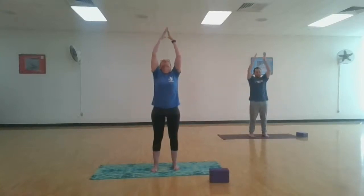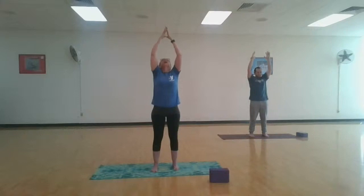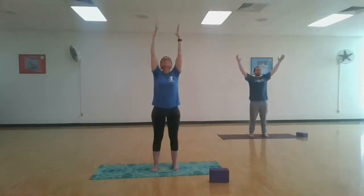So on our inhale, we're going to reach our arms skyward. Our palms are together. We can look up here to stretch our neck. Turn the palms down, and we can look downward here to stretch the back of the neck. Inhale, lift. Exhale, lower. Now, while you're doing this, try to keep that neutral spine. So don't do a back bend here quite yet. We're trying to focus on maintaining that neutral spine, even though our arms are moving.